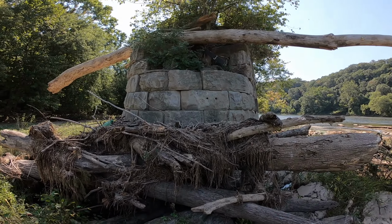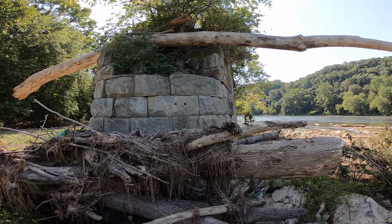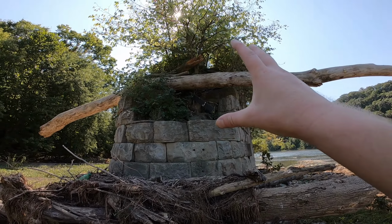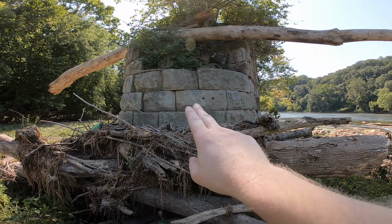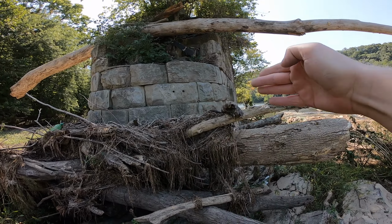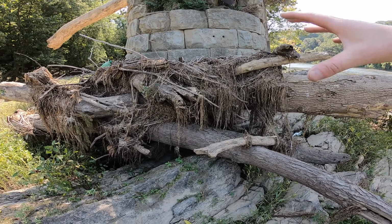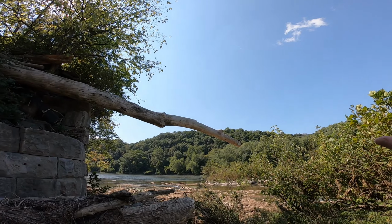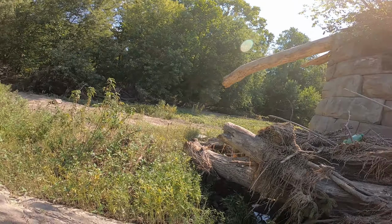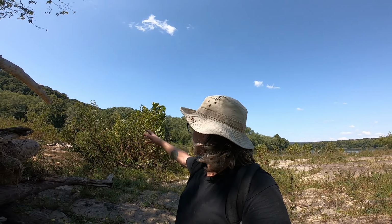So here's the front of one that is mostly intact. I don't know about the other side. A chunk of the top is missing here. Not sure why, but you can see the way these blocks are curved and the metal reinforcements. And you've got this big pile of debris. And remember, on top of that was a bridge that was filled with water. So imagine how much that thing must have weighed, because you had to go the whole way across.